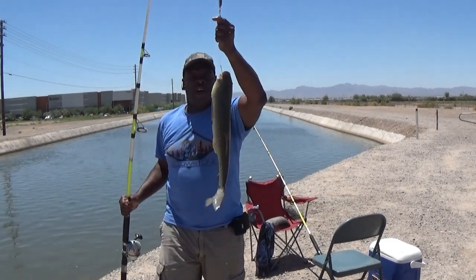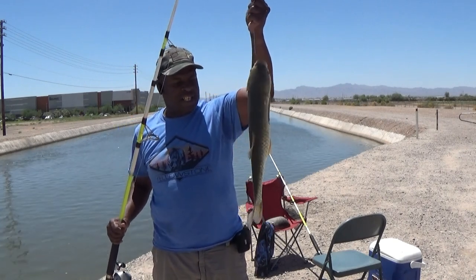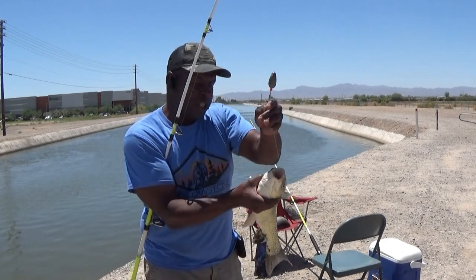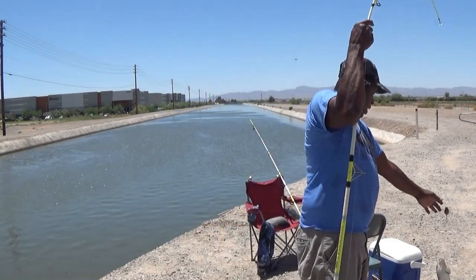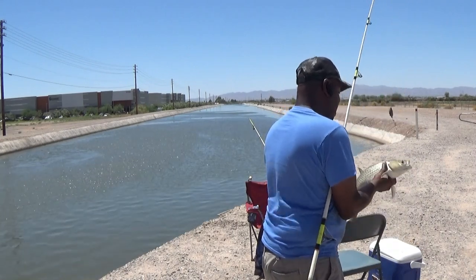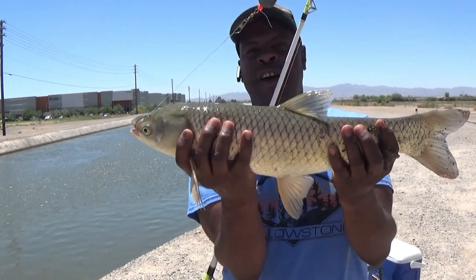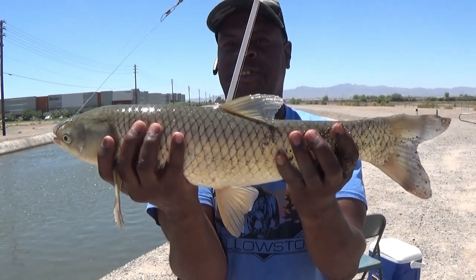First fish, a mirror carp. Let's see how much he weighs. I'm not even gonna weigh this guy. I'm just gonna get him off the hook and get him back in the water. He's probably only about 2 or 3 pounds.